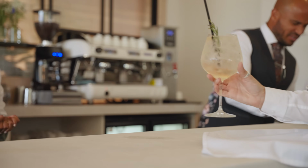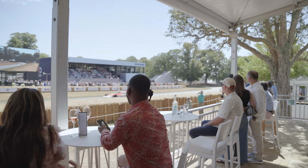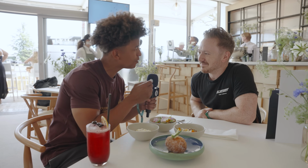There are so many ways to experience the Festival of Speed. You can come camping for all 4 days, or you can live in the lap of luxury. Case in point, this incredible hospitality called Surtees, an amazing view of the hill climb, and you also get food courtesy of Michelin star chef Ollie Deboo. Ollie, first of all, thank you very much for your time. And secondly, what is it like to have that attached to your name, Michelin star?